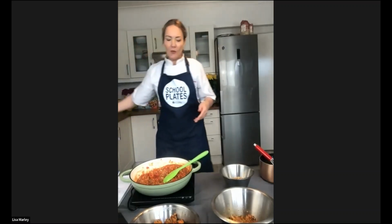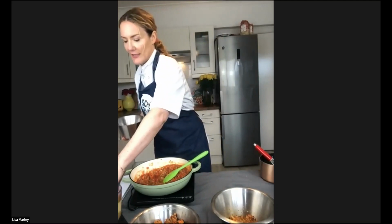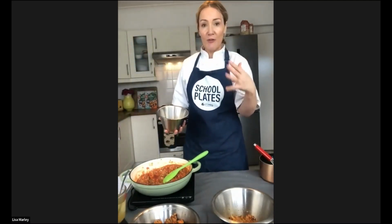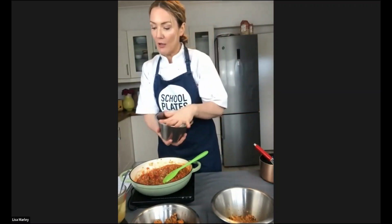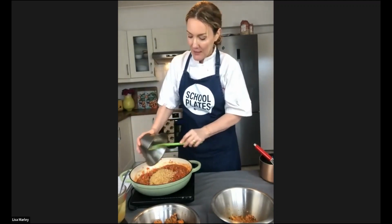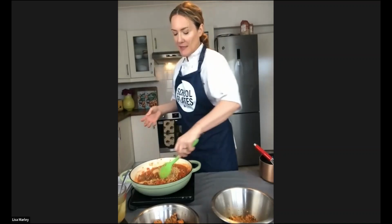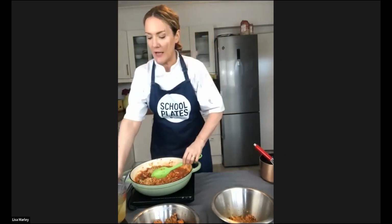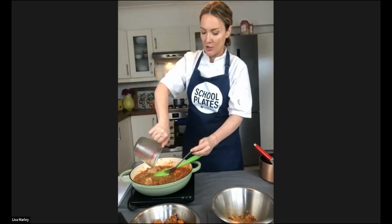And we also look at the amount per child that is required. So, for example, vegetables per child would be around 50 grams. So we need to think about that. Pasta's 55 grams. I'm just going to tip in the dried soy mince. And dried soy mince absorbs the liquid and puffs up. So that's why we add quite a bit of stock.